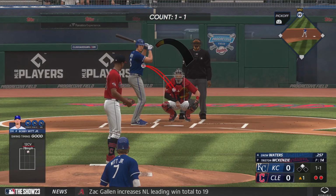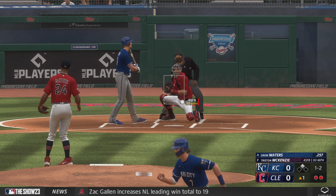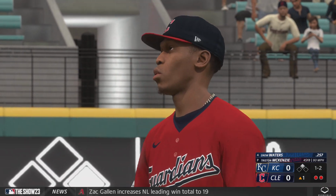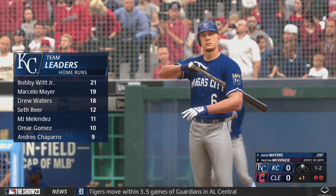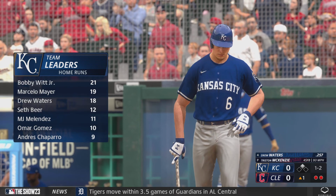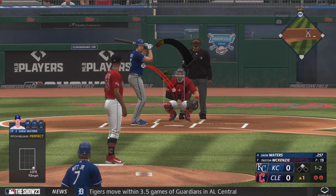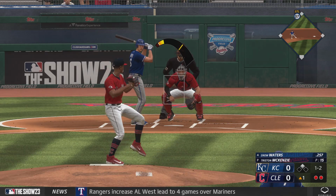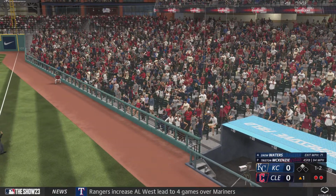Man at second here with two away. Drew Waters digs in now. Outside corner, there's a strike. Well, here's a chance right here for one of the better hitters on this roster to get him on the board in the first. Thanks to the 3-hole hitter extending the inning. Good at bat with 2 outs. Runner at second, 2 down. Gets a piece there, we'll do it again.